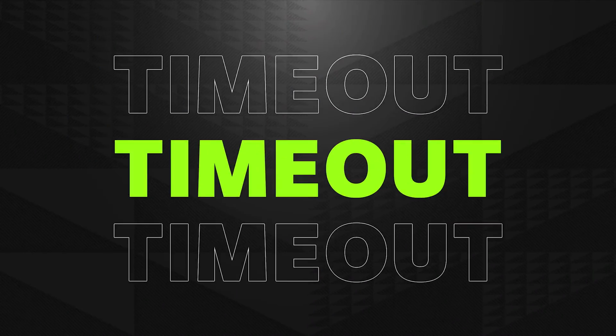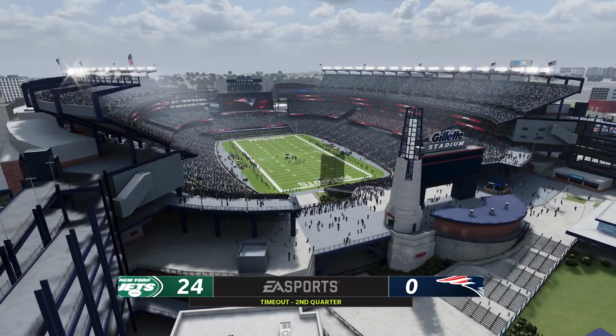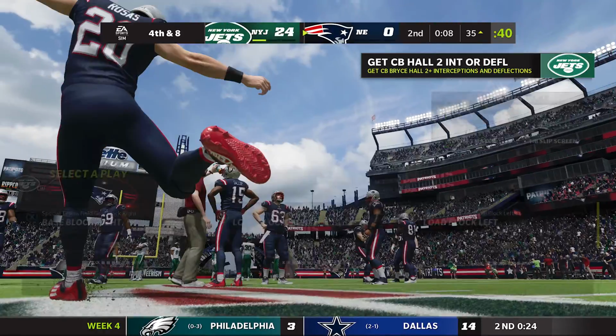Let's just call a timeout. They're going to take a timeout defensively. So with fourth down, the kicker coming up, they go ahead and burn it, and we'll see what happens.